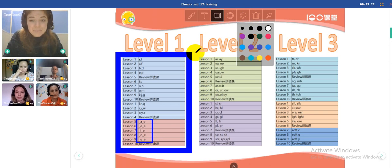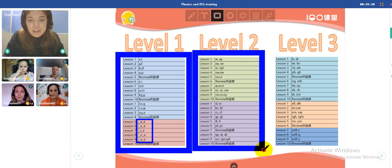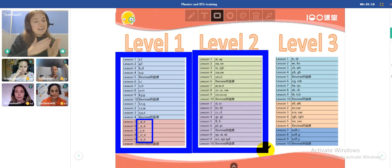Then with our level 2, we move into more long vowels, but with different spelling patterns for the first half, and then the second half into those consonant blends.